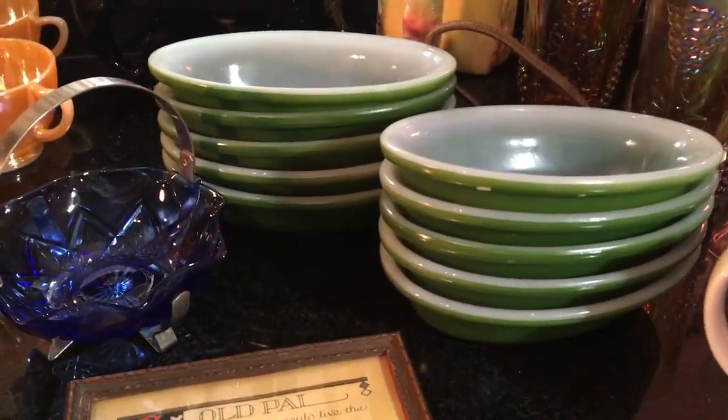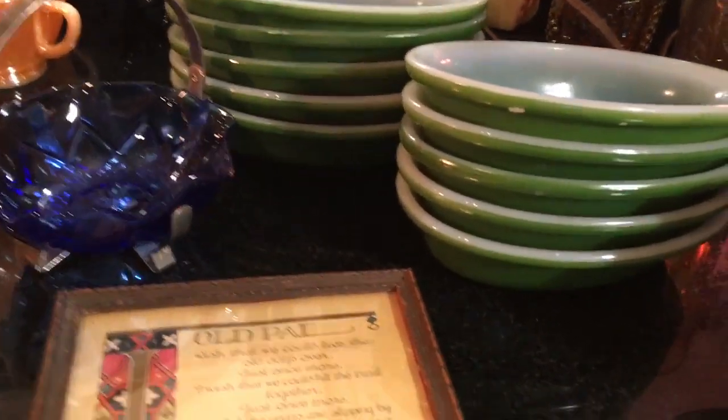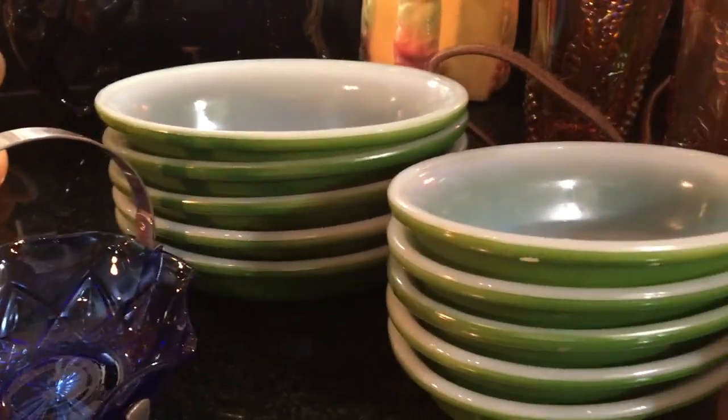It's just not as well liked or collected by most folks. For whatever reasons, hey, there's no accounting for taste. But these little guys are cute. There are 8 of them.